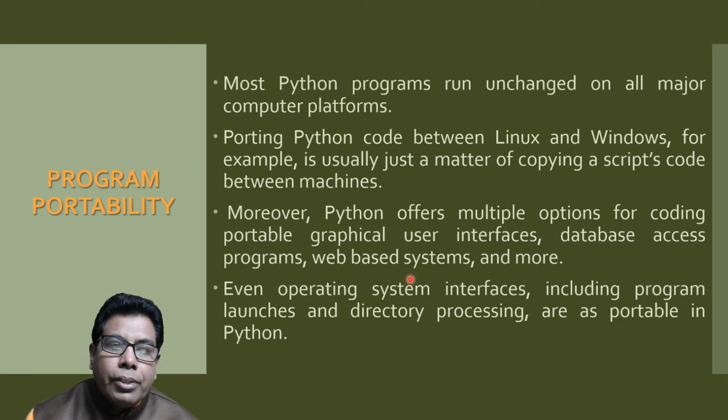And when you are taking Python code between Linux and Windows, it is usually just a matter of copying the script code between the machines. Python also offers multiple options for coding portable graphical user interface and database access programs, web-based systems, and more. So all these things are portable. That's why you can take your application to any platform. Even operating system interfaces, including program launches and directory processing, are portable in Python.